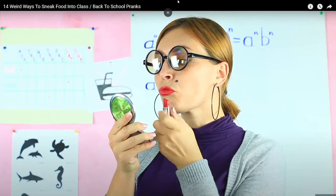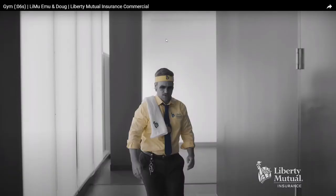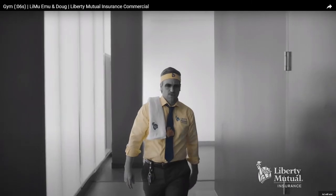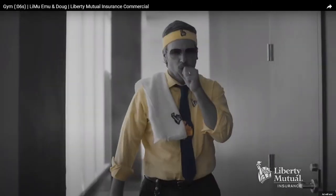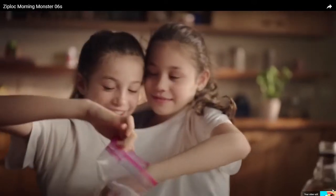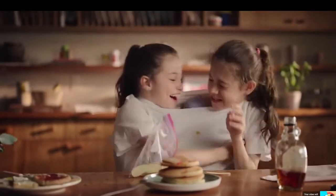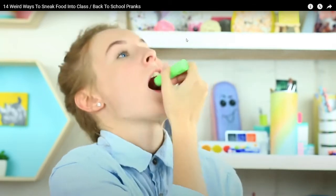I'm getting an ad. Okay, I'll pause it. The second I pause, I got an ad. It's time to help people customize makeup and save. In the middle of class. Right? Ziploc grip and seal. Who teaches like this? Okay, yeah. Look at that. Three, two, one.